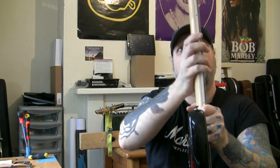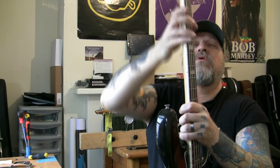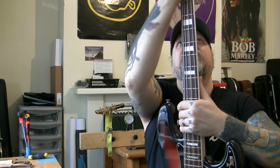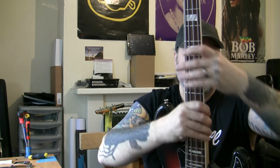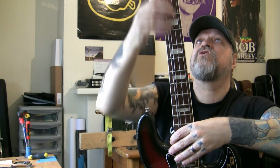Looking at the neck, I'll just feel under there, because if there's any nicks in there, we'll feel one. I know there is a tiny chip on one area, and there's a finish flaw I've just spotted on the side of the binding, which I'll get to in a moment. I know there's a small nick in the rosewood here. But none of these things alter the way the guitar plays.